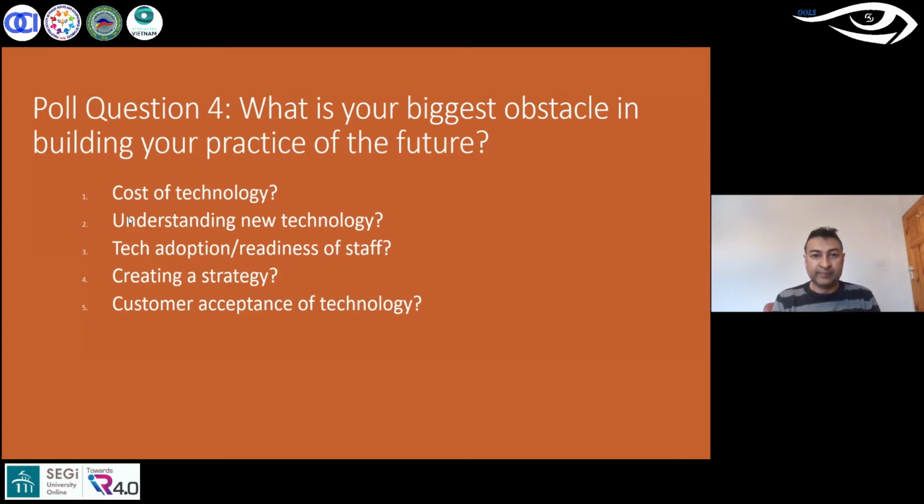Okay, so the majority of them are thinking about the costs here. I'm just sharing the results. About 60% are into cost, and I think a good even spread between the other options, whereas the customer acceptance also is a bit of a concern by some of the attendees today.